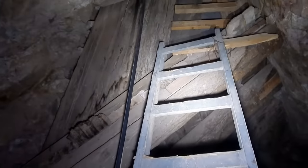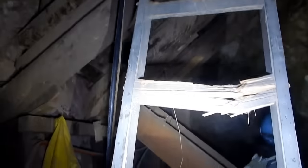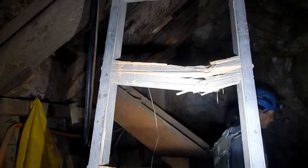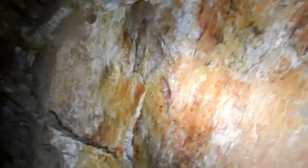So there was a set of ladders that went up here. This is the type of thing that happens when rocks come down a shaft where there are ladders. So if you're ever tempted to throw a rock down a shaft, if it has ladders in it, please don't do it because it ruins the ladders. Look at this. So this is an interesting wall here, pretty neat. Some interesting colors. Very smooth.